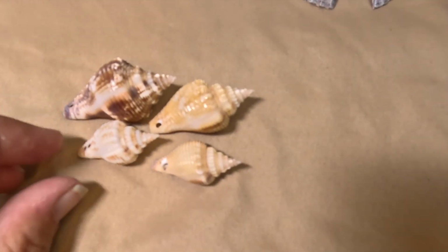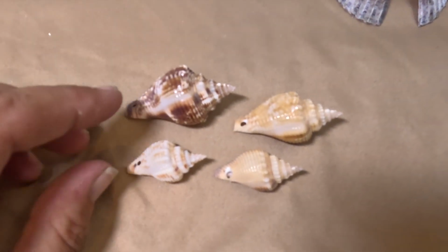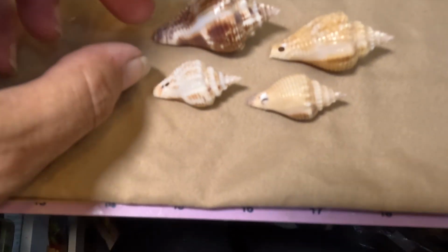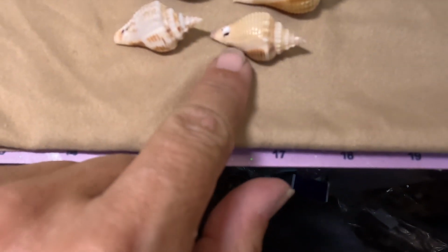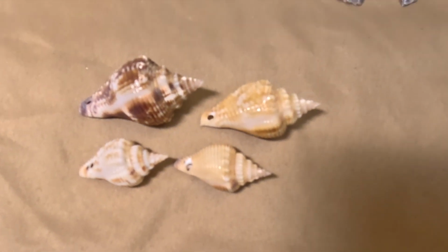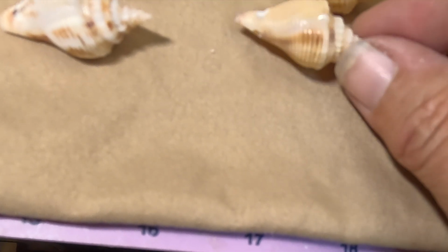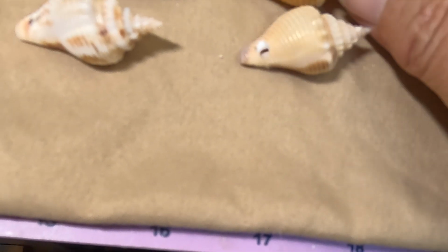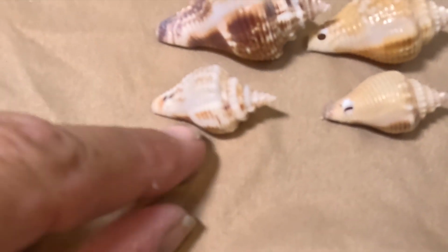Alright, this is crazy. All 4 of these shells are from Anclote Key, and they almost all have the exact same white line repair mark through them. Right there it's on that one. Right there it's on that one. That is wild. Yeah, look at that with that dark brown right underneath it. And that is just crazy to me that all 4 of them have that same line.